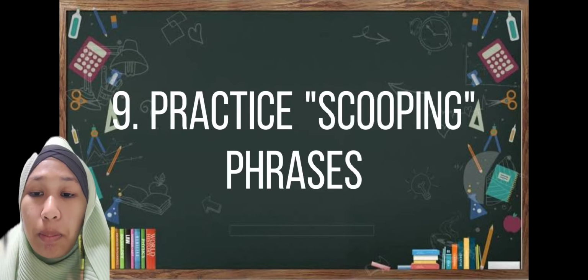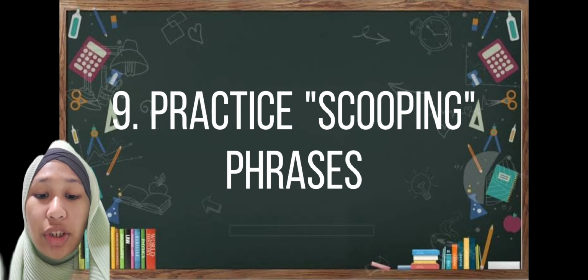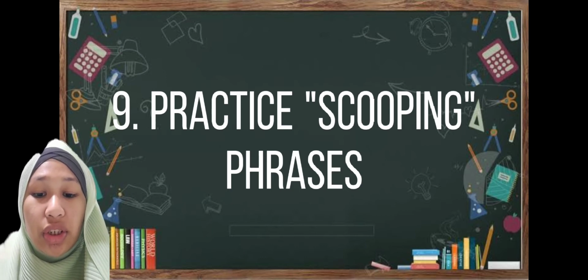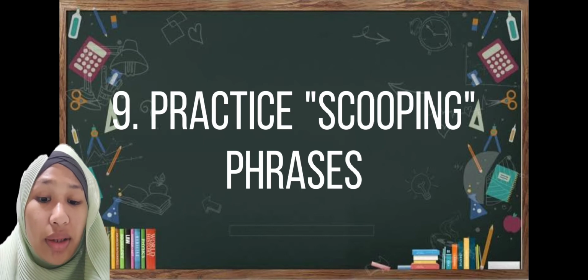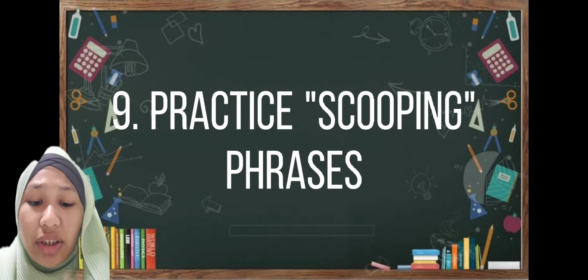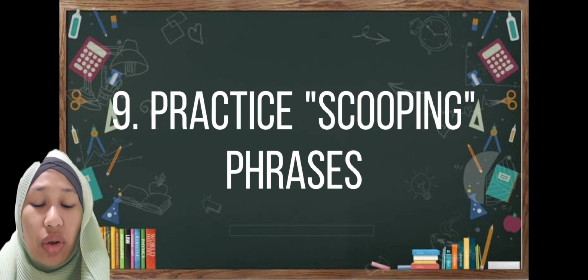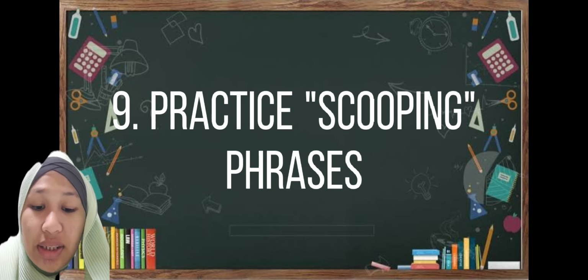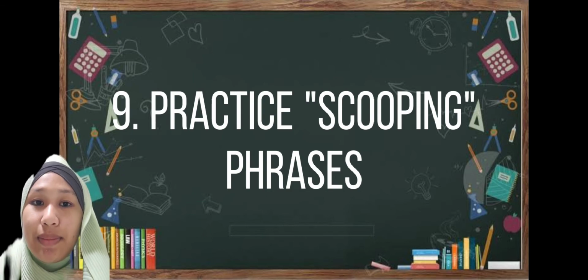Number 9, practice scooping phrases. While we encourage beginning readers to point to each word as they read, this is something we want our readers to grow out of. Enter scooping phrases. Simply write a short passage on paper. Then guide your learner as he reads the passage and draw curved lines under each phrase.